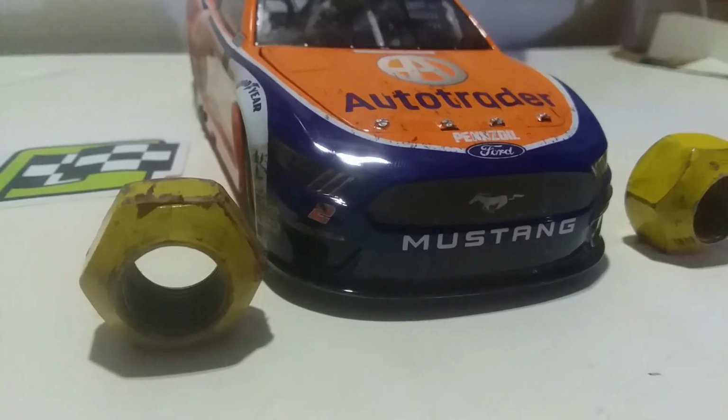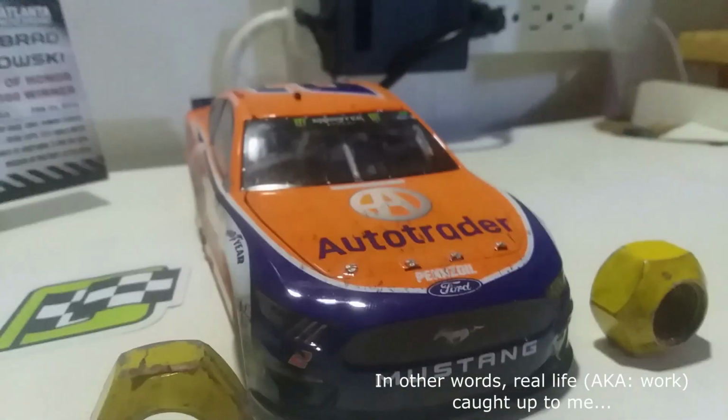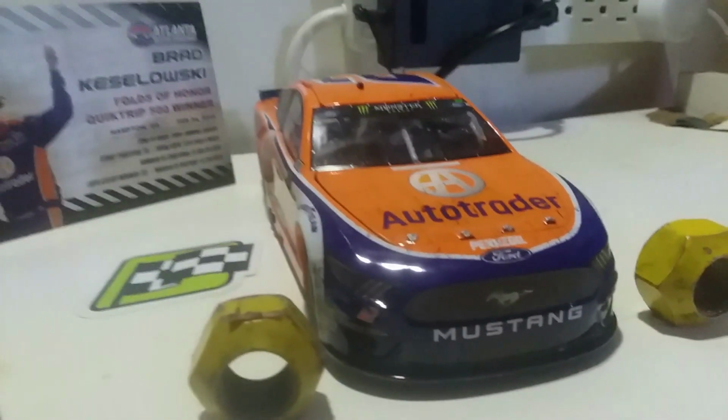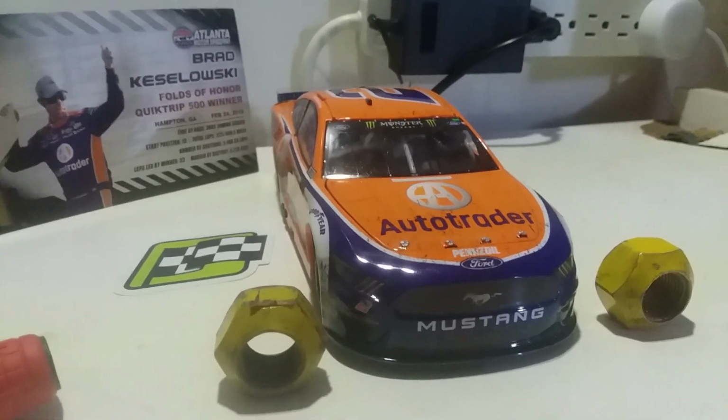So I did pre-order this diecast. I should have done this review during Veterans Day, but I forgot about it. So it's better late than never. If you're a military veteran and you're actually watching, I'd like to thank you for your service, for what you've done for this country.